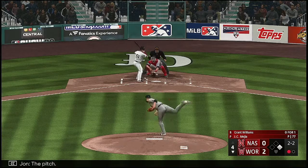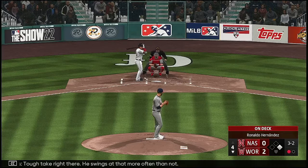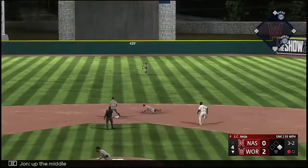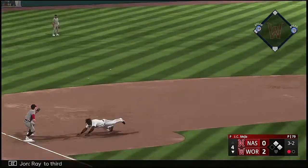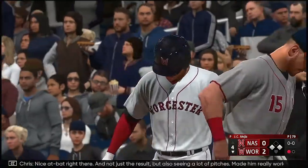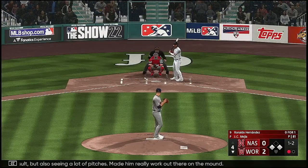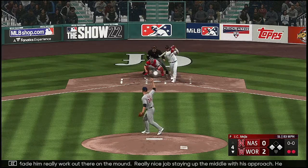The pitch. Tough take right there. He swings at that more often than not. Up the middle, and there's a base hit. Ray to third, in there safely. Nice at bat right there. Not just the result, but also seeing a lot of pitches. Made him really work out there on the mound. Really nice job staying up the middle with his approach. He didn't try to do too much with the pitch, just shot it through the infield.